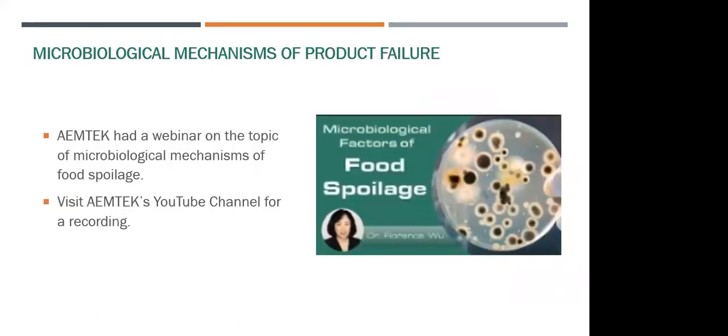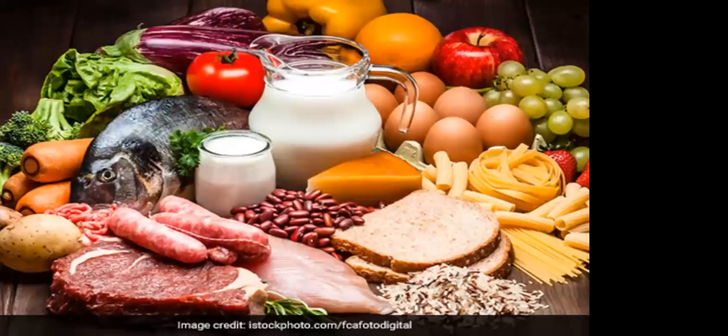Microbial mechanisms, Florence has given a cut. You can go to the AEMTEK channel and see the whole recording. We're not going to spend a lot of time on that. We could spend all our time there. Instead, we're going to look at an area of my expertise, the chemistry.